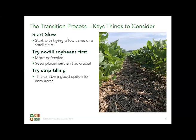So these are some of the key things that I want you to consider as you start to think about transitioning to no-till. So again, I think one of the most important things to consider is starting slow. No-till is a new management practice, and it's going to be a new system that you have to learn how to manage. So starting slow with a few acres or a small field on your farm is going to help you learn and understand about this new management system.